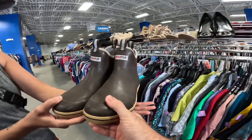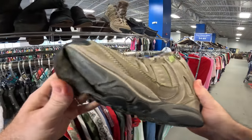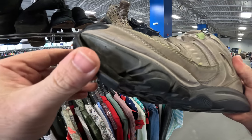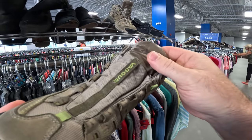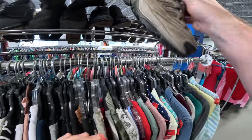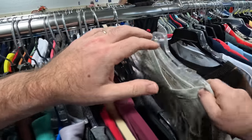So, time to go get the cart. Oh. Got a big one. No good. But Vasque boots are actually pretty decent. So, that brand right there, not terrible. What do we got? What do we got?